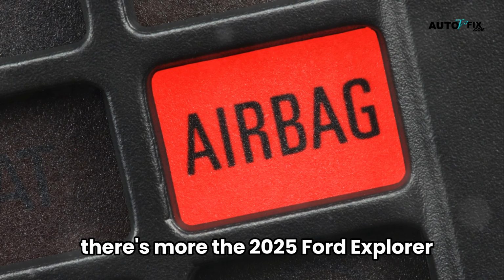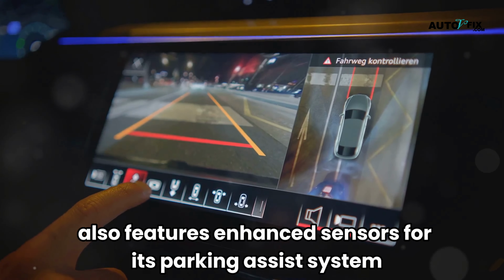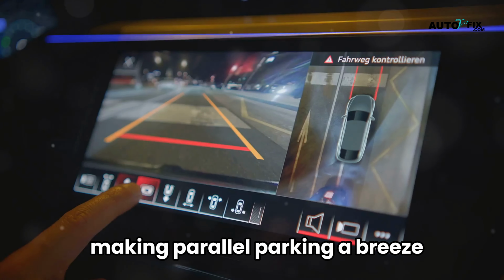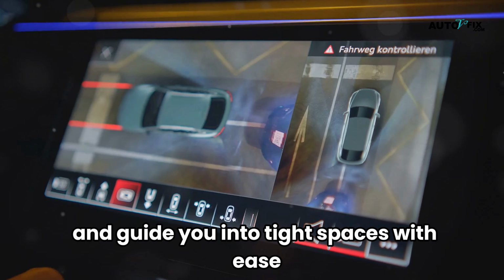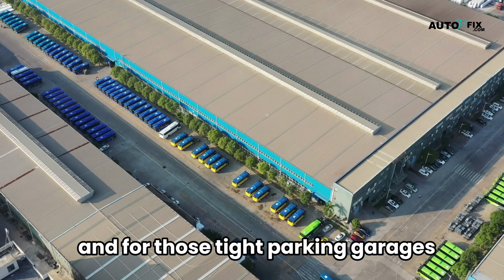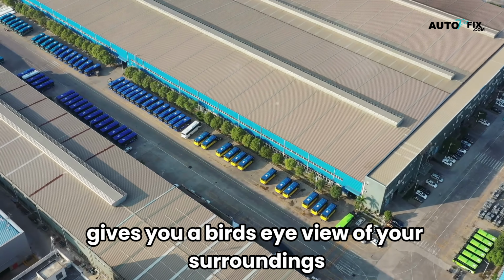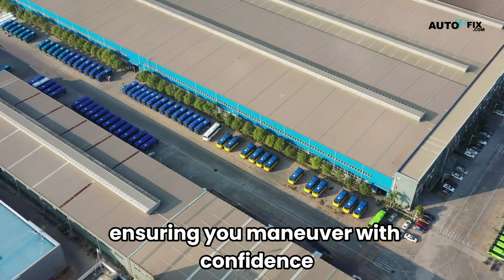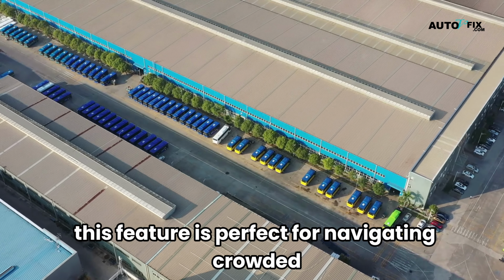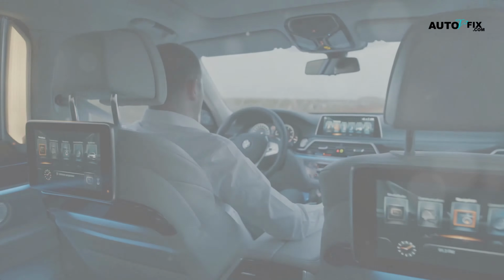But wait, there's more. The 2025 Ford Explorer also features enhanced sensors for its parking assist system, making parallel parking a breeze. These sensors detect obstacles and guide you into tight spaces with ease. And for those tight parking garages, the available 360-degree camera gives you a bird's-eye view of your surroundings, ensuring you maneuver with confidence. This feature is perfect for navigating crowded urban environments or tight parking spots.